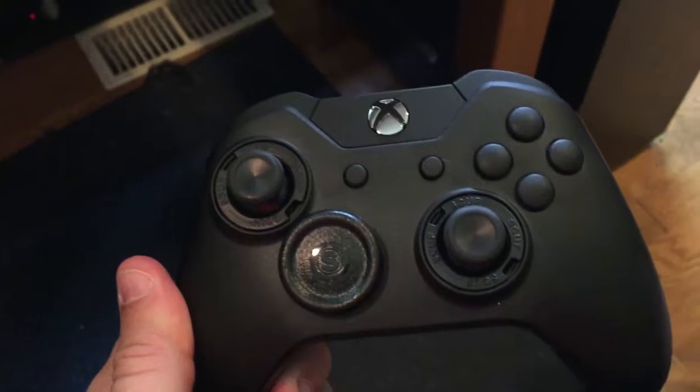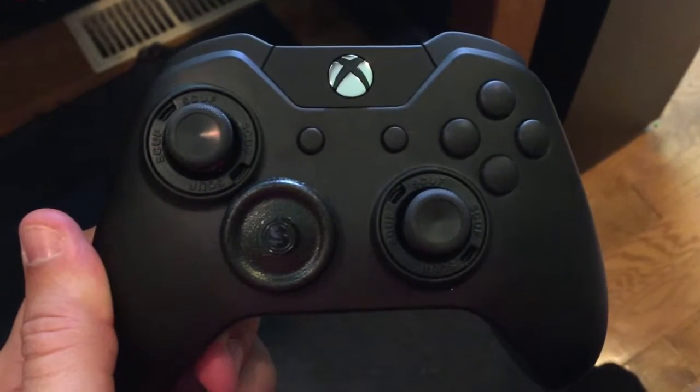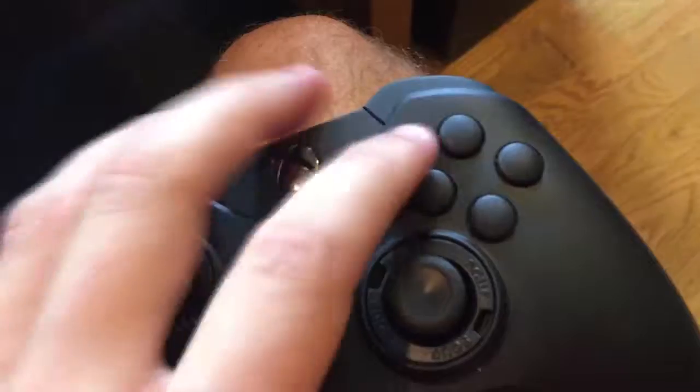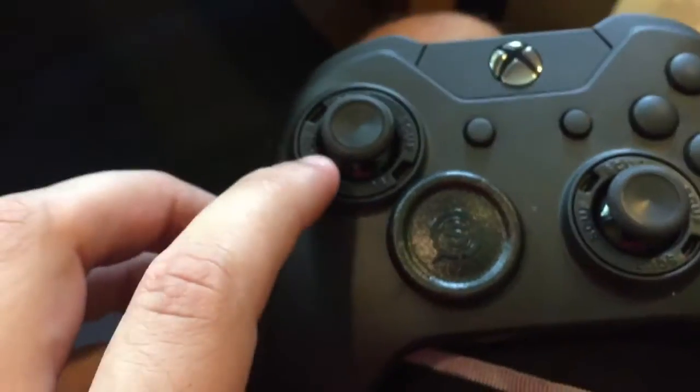Okay, so this is my SCUF gaming controller. Now, it's nothing too special. Obviously, you can get more customized ones that look better and everything. I just went with an all black one. I thought it looked clean. Plus, it was a little cheaper than getting all the colors. Blacked out the buttons.